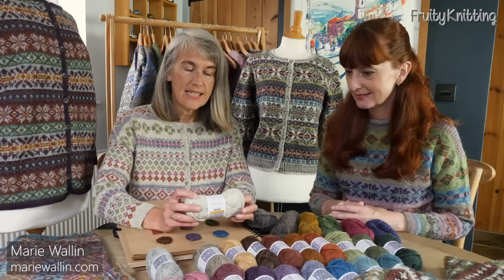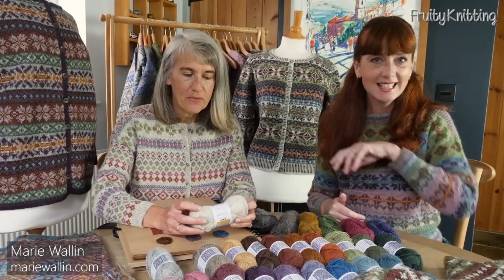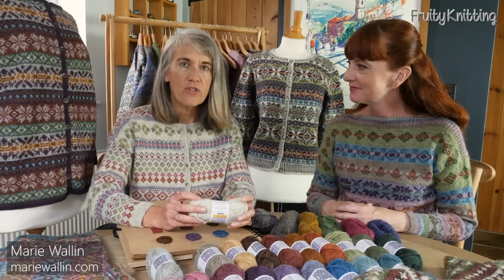It's made up of Blueface Leicester, Devon Exmoor, Wensleydale, and then the Swarbles. And it's the Swarbles that's undyed in it, so it gives that lovely sheepy smell. It does. I'm wearing one of the designs and I could smell it as soon as I put it on. It's lovely. Hopefully everyone likes that smell. It was one of the criteria I wanted when I developed the yarn, that it had to still retain some of that sheepy smell.